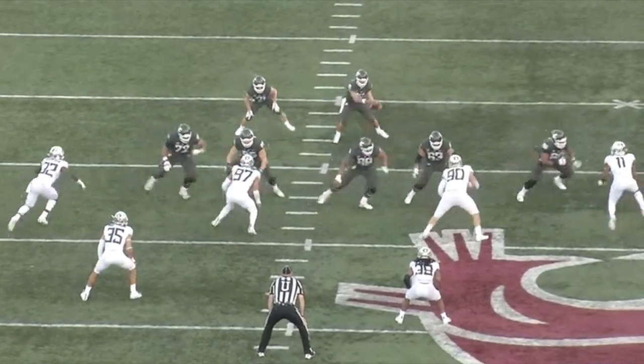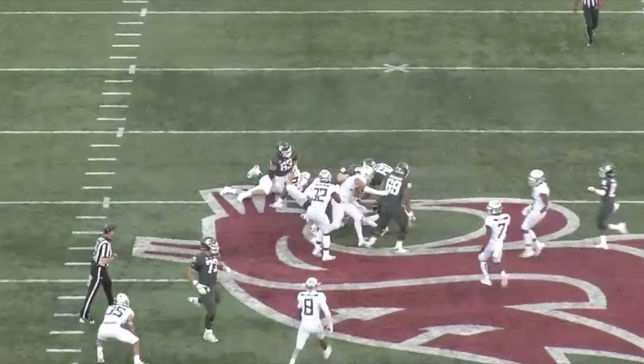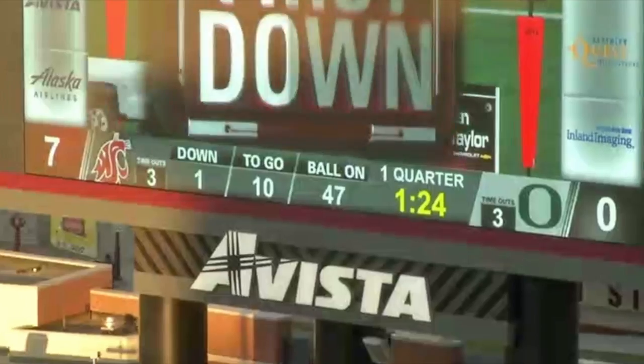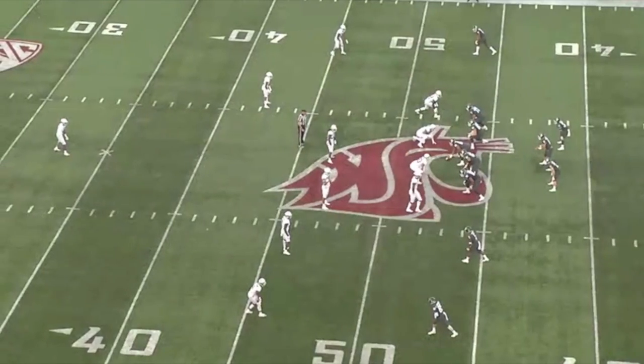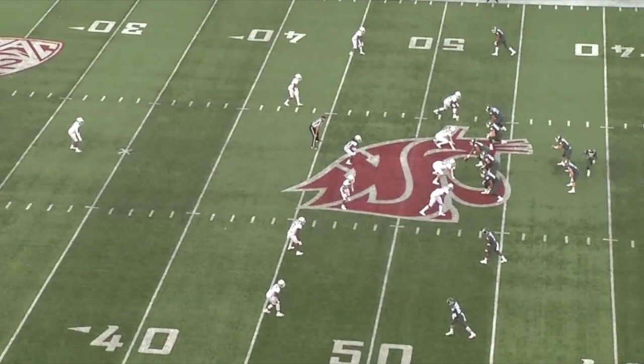I told somebody on Twitter, forgot who it was, y'all can go to the Senior Bowl footage and go see him run blocking over there. But I've seen enough here, man. I've seen enough. So like I said, man, it's probably gonna take a little bit of coaching and just a lot of repetition to really get those hands in the right place.